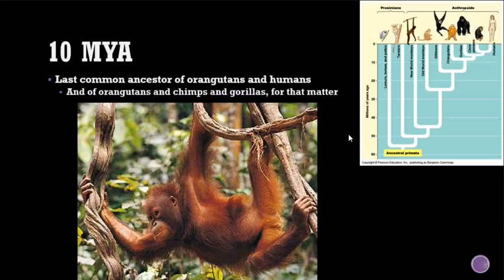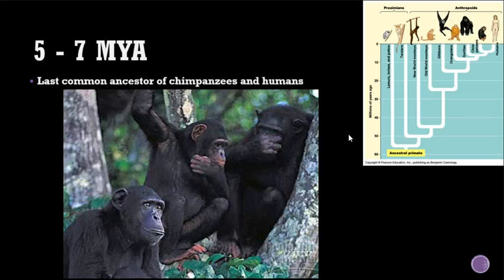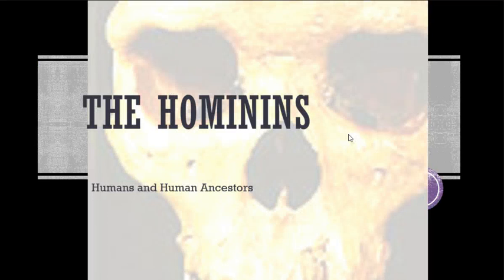Okay, so 10 million years ago, this is when you start having the split for the apes. 10 million years ago, the last common ancestor of orangutans and humans exists, okay? And so this is when orangutans split off. Somewhere between 7 and 9 million years ago, the gorillas split off of the line, right? Somewhere around 6 million years ago, chimps split off. And then we are left with the hominins. The hominins are the humans and the human ancestors. And we will start with the hominin features.